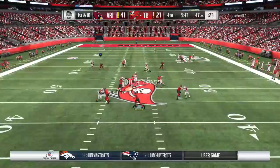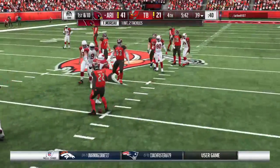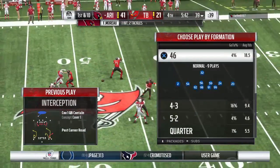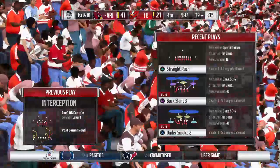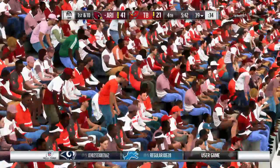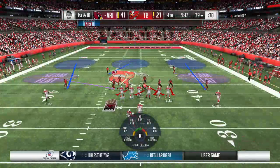Yeah, because the secondary, they really look clueless. Now a clash of bodies here, and it's intercepted. Picked up by Fabian Moreau, and his guys are going to take over at the 39-yard line. So from the 39 now, they'll come up on a 1st and 10.